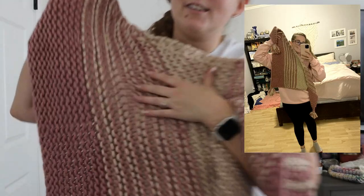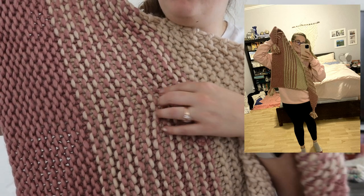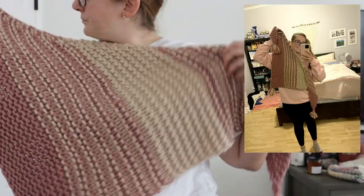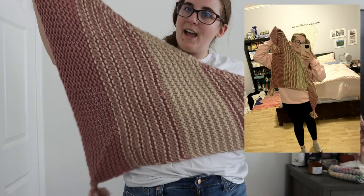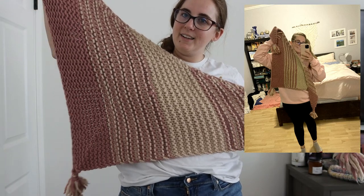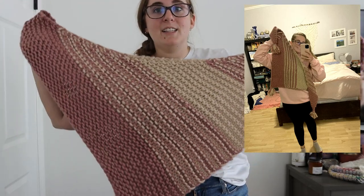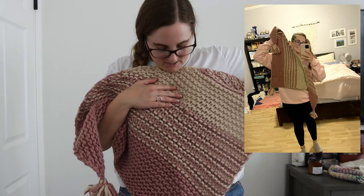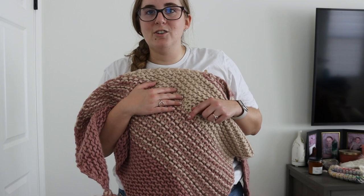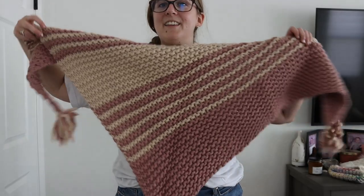I actually think these sections are super cute with the tan and pink. Yeah, I think this is meant to have 3 different colors, and there wasn't a third color that I liked, so I just did 2 different colors and was like, I can do what I want, which is still true. You can see, where is it? Oh, right here where I had to join a new ball of yarn. There's a knot. On this side though, you can't see it, so whatever.